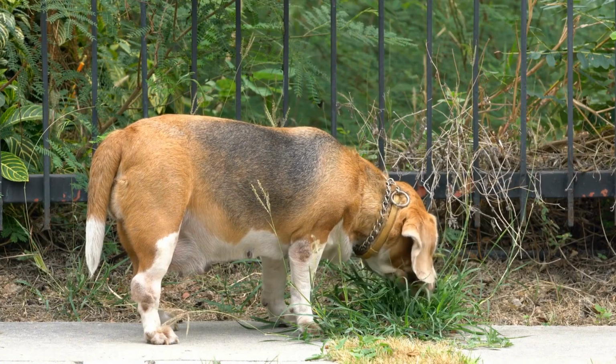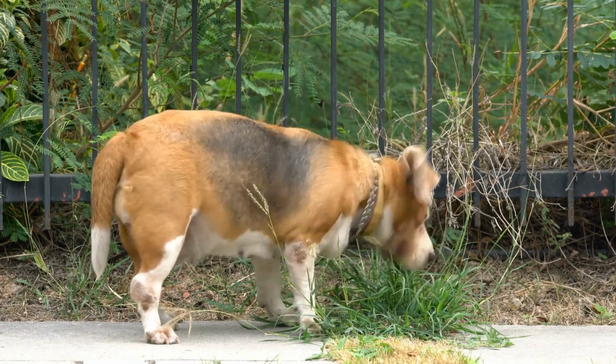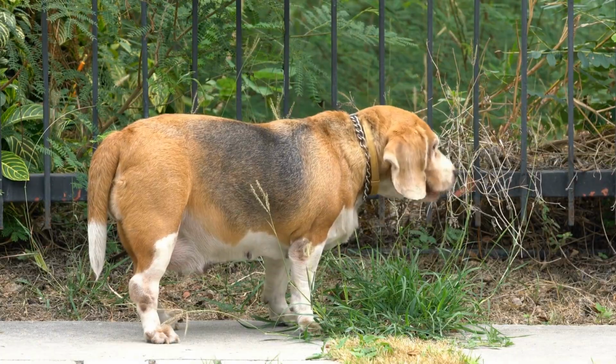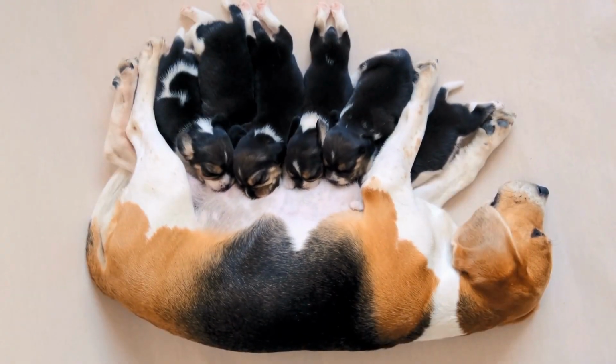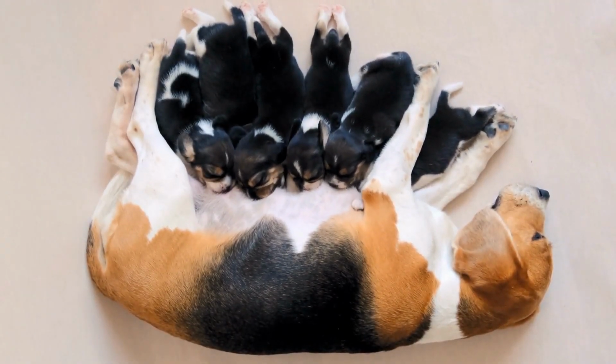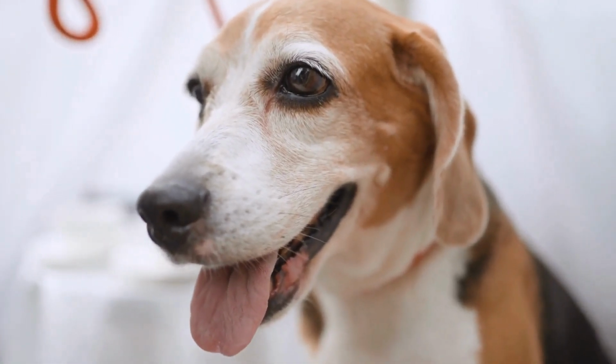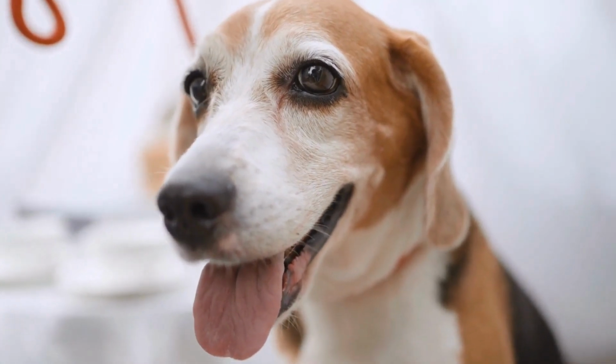8. Puzzle toys. Beagles are intelligent dogs that require mental stimulation alongside physical exercise. Invest in puzzle toys that dispense treats when they figure out how to solve them. This not only keeps them busy but also enhances their cognitive abilities.